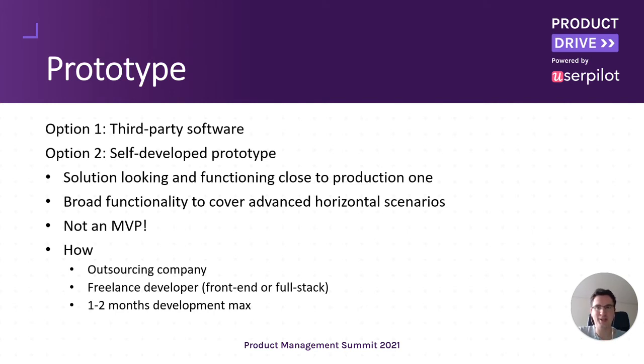And another choice is to develop it yourself. As you can guess now, this one is particularly my favorite. I would love to build these things, and I did that in the past. So what is a self-built prototype? It's some solution that looks and works almost like a production one. It has way broader functionality than the first versions of your product. So almost everything is there, at least on the front end. Of course, on the back end it's different.